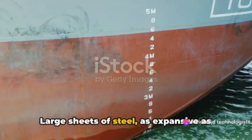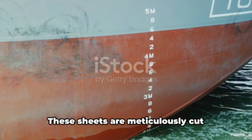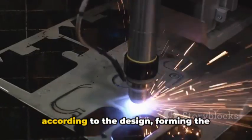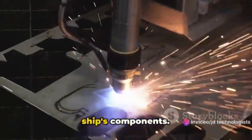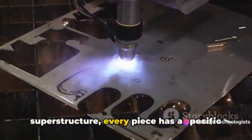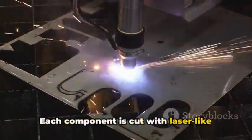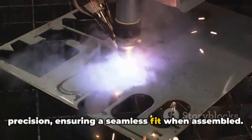Large sheets of steel, as expansive as the horizon, become the canvas for our naval architects. These sheets are meticulously cut according to the design, forming the ship's components. From the towering hull to the intricate superstructure, every piece has a specific place and purpose. Each component is cut with laser-like precision, ensuring a seamless fit when assembled.